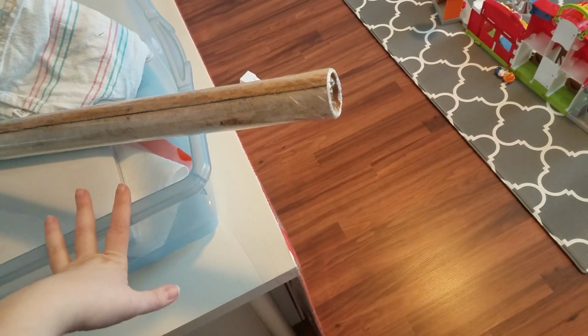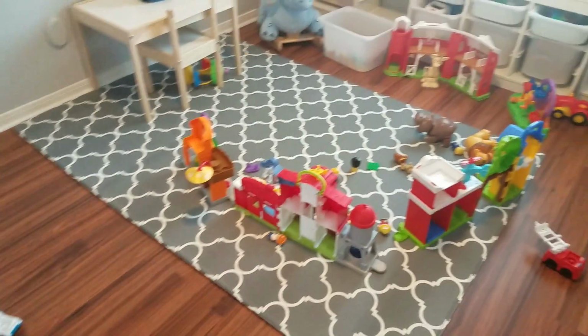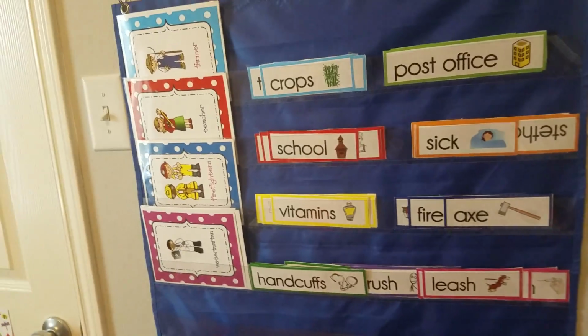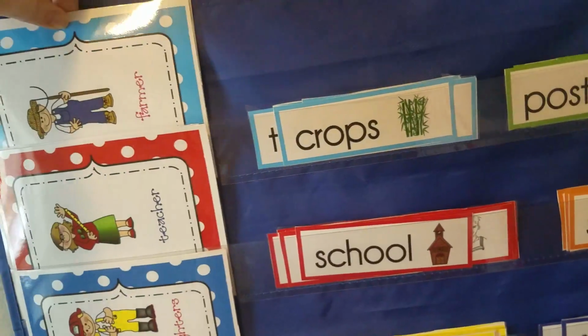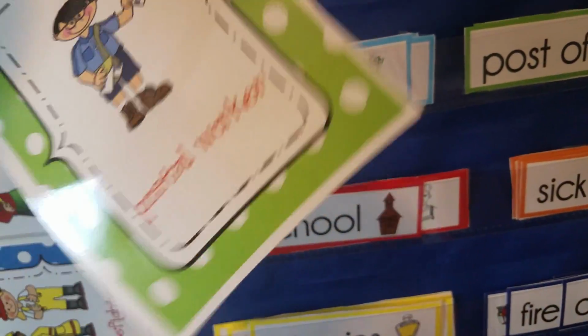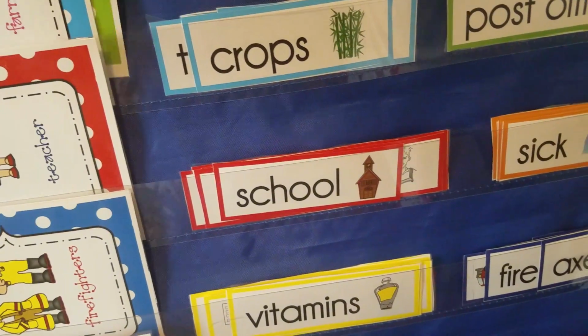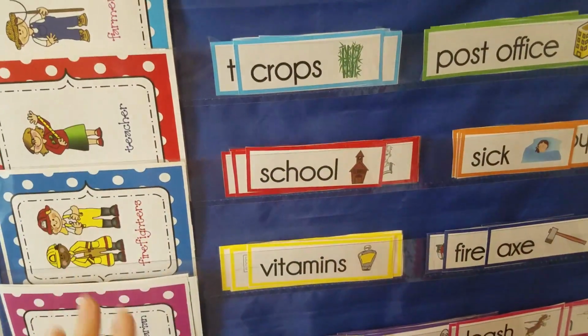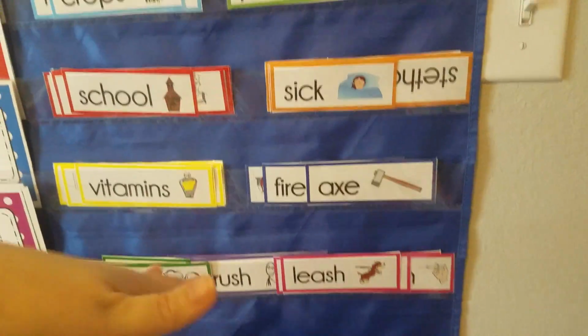And then back to community helpers after Valentine's Day. Right now I don't have anything in the sensory bin because I'm swapping it out so much. There's just so much for community helpers. I'm probably not going to be able to go over it all in this video. But our word wall this week is different. For each community helper, like the postal worker, there's a set of words, and we've been doing 2 sets of community helpers a day and rotating them.